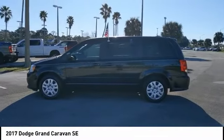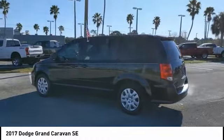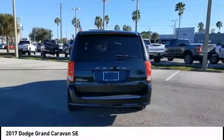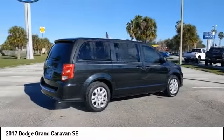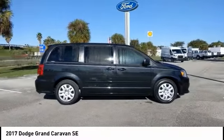We are pleased to show you the 2017 Grand Caravan. The Dodge Grand Caravan received the government's highest front and side crash rating of 5 stars. Its vast interior is widely praised, with an innovative seating arrangement, versatile cargo storage, and enough entertainment features to keep the kids entertained on road trips. This vehicle has less than 30,000 miles.